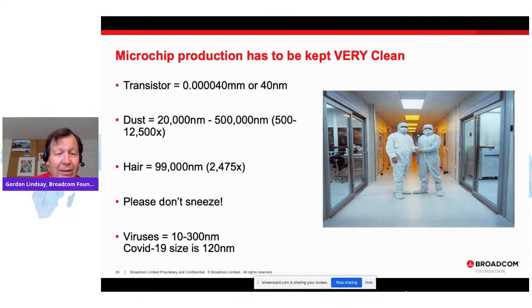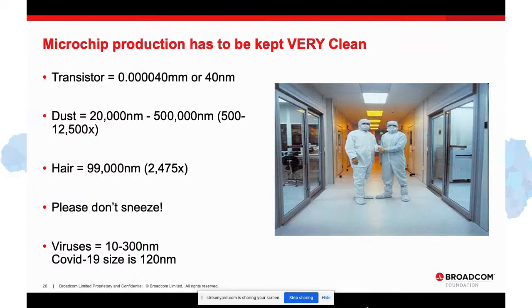And please don't sneeze anywhere near your microchips, because viruses and particles are between 10 and 300 nanometers. I checked what the size of the COVID-19 virus is, and it's 120 nanometers. As you can see in the picture, people who work in microchip production have to keep the production facility very, very clean. So everybody has to wear these lovely suits and face masks continuously. If anybody has the slightest cold or sneezing, they don't come into work on that day. They have to stay away because it can ruin production very quickly. A lot of the production today is done by robots in clean factories, but there's still a lot of people and engineers involved.